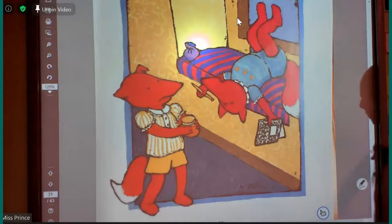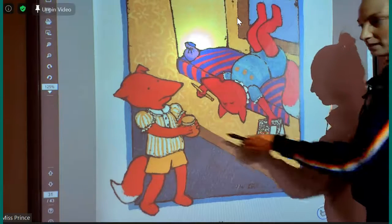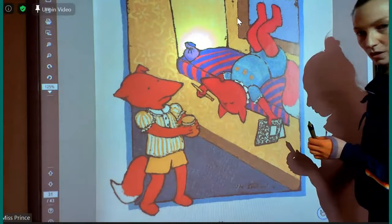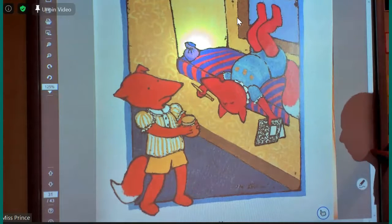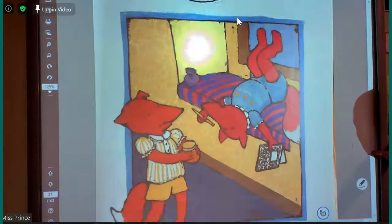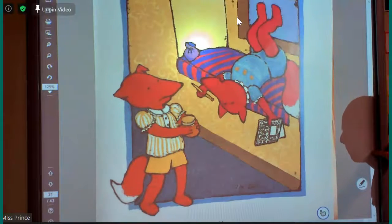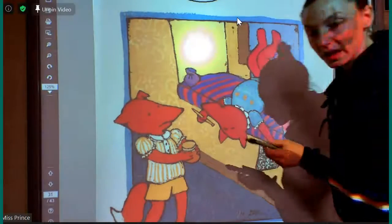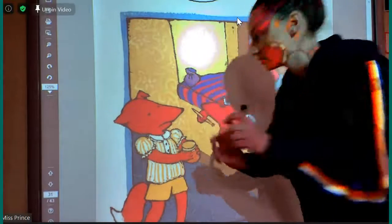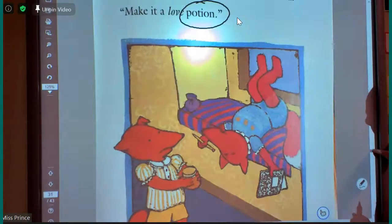Okay, so one of them is reading the haiku poems on the bed. One of them is holding the secret concoction. Now that we know that word, we can use it while we're reading our story. Remember that we need to also focus on who's telling the story. So we can use the words that are happening and the quotation marks to help us label these characters. So I want to go back and do that really quick.